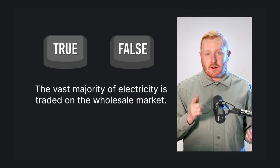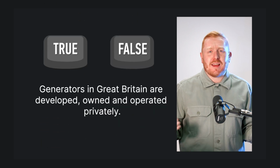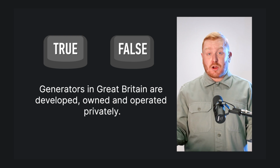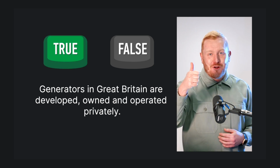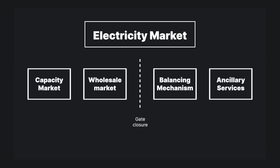Over the past couple of series, I've explained that the vast majority of electricity is traded on the wholesale market. True. And that generators in Great Britain are privately funded, developed and owned in accordance with market forces and government policy. Also true. However, it's a major oversimplification. The electricity market in Great Britain is actually not best thought of as a single entity. Instead, it's a series of interdependent markets and mechanisms which all have their own distinct roles and responsibilities.